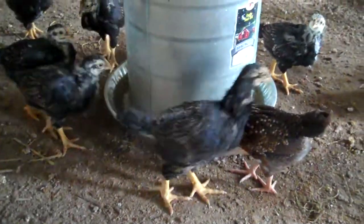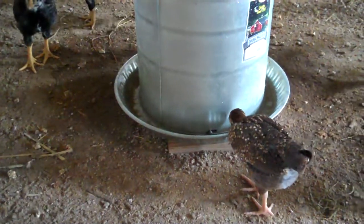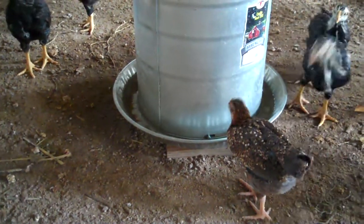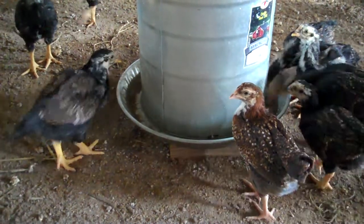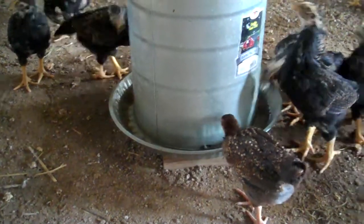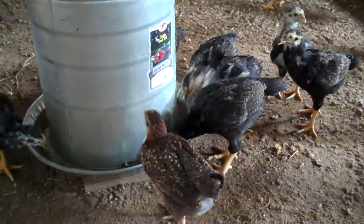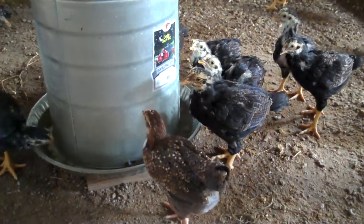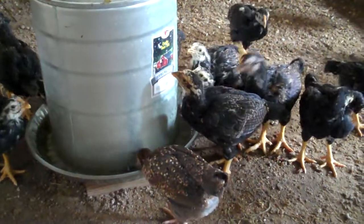The Dark Cornish just have a kind of a rough look about them. They still kind of have down around the neck, so their necks look skinny and their bodies kind of look overgrown. But they'll gradually catch up. I think they'll look pretty normal when they're full grown, but they'll still have kind of a big chest on them compared to an egg layer.